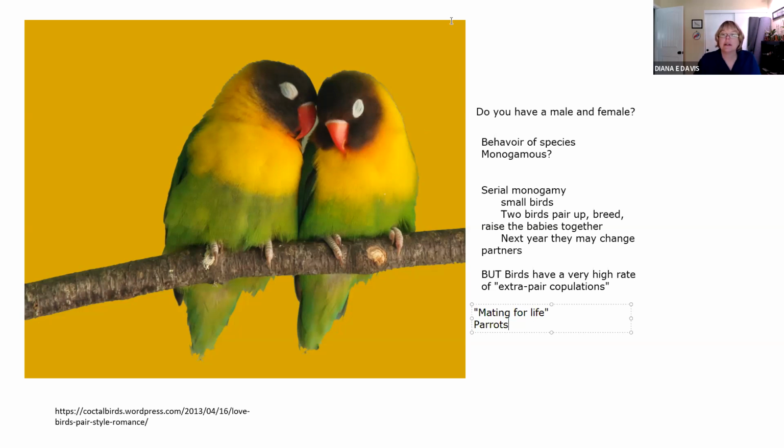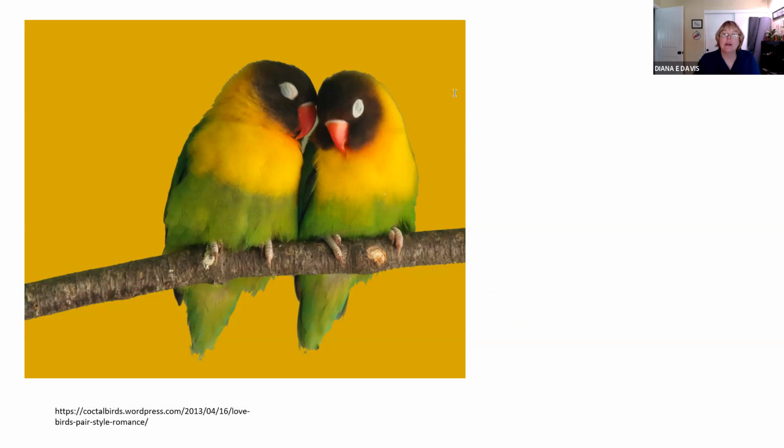So you kind of have to know the behavior of the species to know, can you or should you have different partners each time you want to breed, or is it a species that's going to do better if they have the same partner? Parrots are going to do better if they have the same partner over and over again.